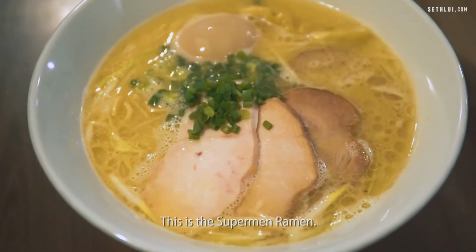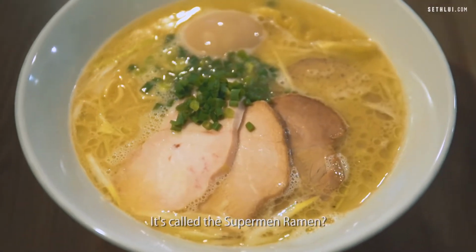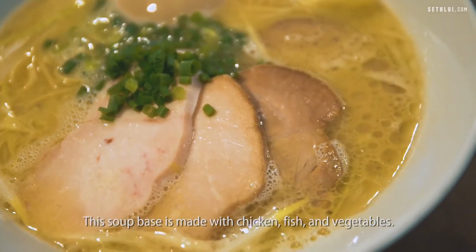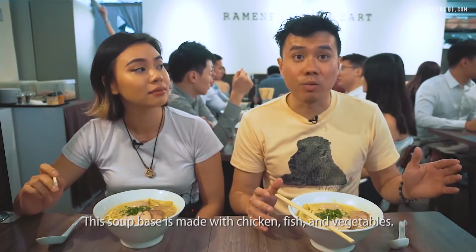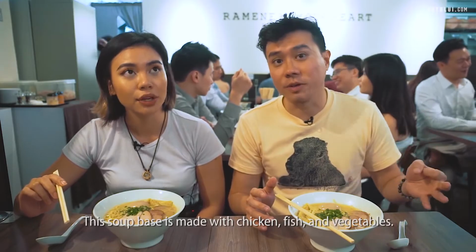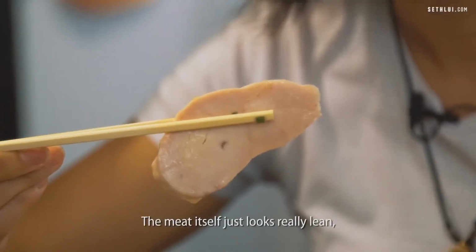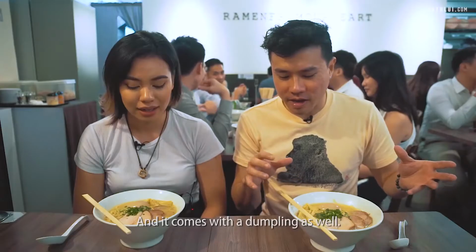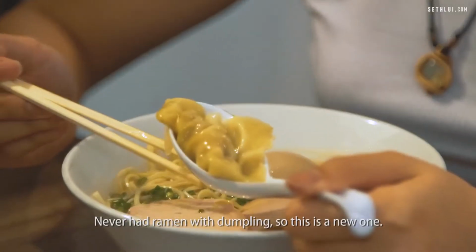This is the Superman ramen. It's called a Superman ramen. Yes, the egg, yes, chicken, yes, char siu, $16.90 for this bowl. This soup base is made with chicken, fish, and vegetables. The meat itself just looks really lean, so I don't have high expectations for it being very tender or juicy. And it comes with a dumpling as well.